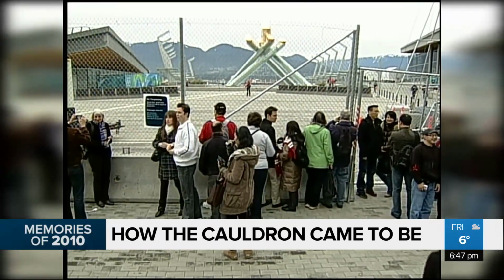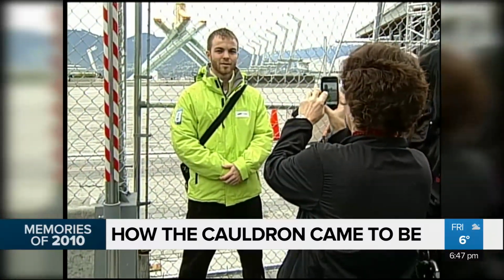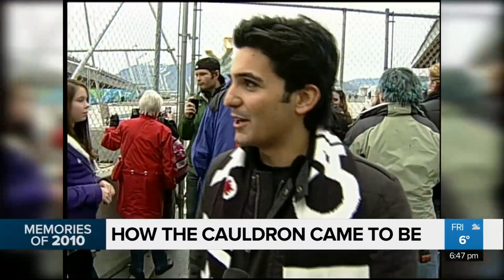But the real surprise was the chain link fencing that surrounded the cauldron, preventing anyone getting close to it. I think it kind of destroys the Olympic spirit with all the security and the fences. You can't even take a picture without the fence in it. It's kind of a little upsetting.